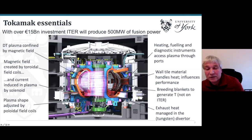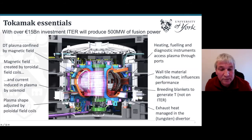We found in the 80s, actually, this was very good for the confinement and the stability of the plasma. There are a bunch of ports, and those ports receive the heat. There's 50 megawatts that I told you about that we will need to put in to heat and control the plasma, fuel the plasma, and also, for a research scientist, the diagnostic instruments that look at what's going on inside that plasma all have to access through these ports.